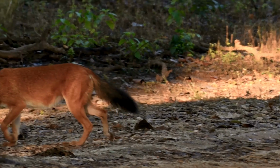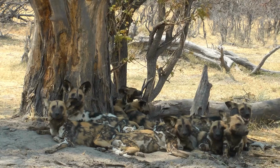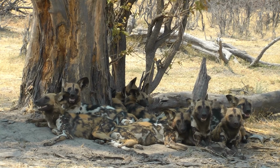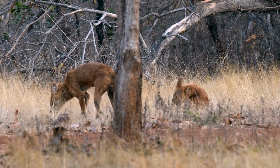36. Conservation success stories. Some conservation programs have seen success in stabilizing and increasing African wild dog populations. These programs often involve collaboration between conservation organizations, local communities, and governments.